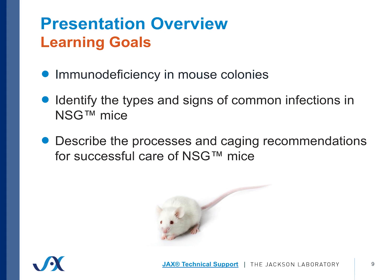We'll talk about those different immune deficiencies. We'll talk about common types and signs of common infections, specifically in the non-scid gamma, the NSG mouse, and what you should look for, and how you mitigate. What's the best course of action? How do you keep that infection isolated? How do you keep it from spreading through your colony?